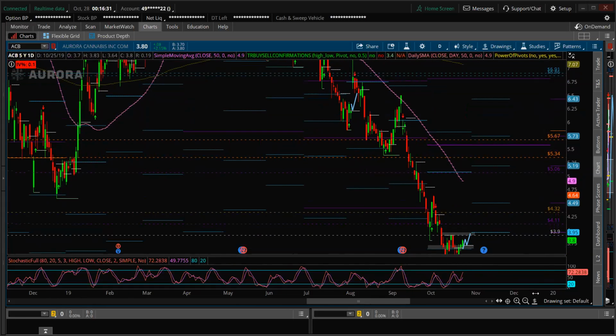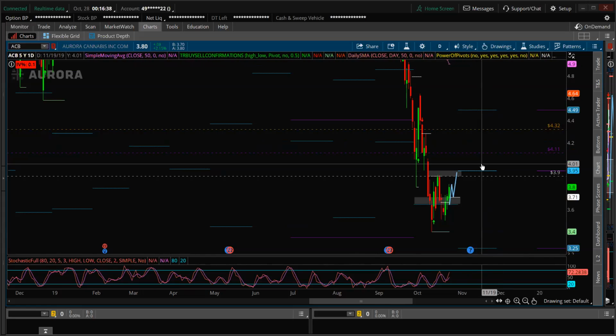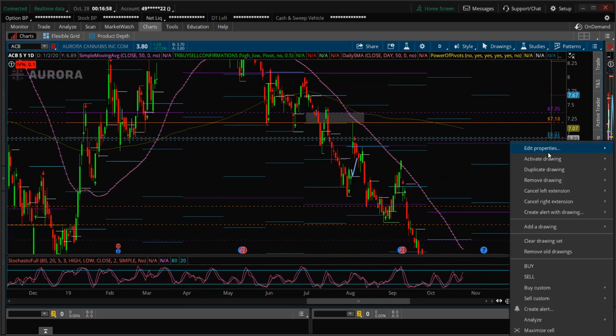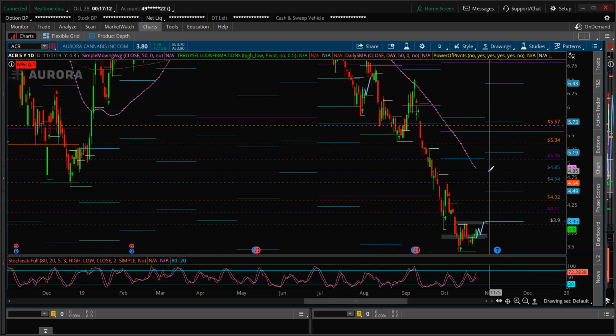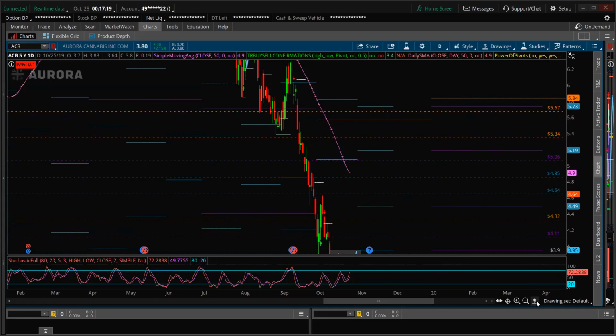So once we break and hold this zone here, we're going to have this 411, and then the 428, 432. Let me grab one of these. I really want to get this one. So those are the levels we'll be watching. Please mark them in your charts.